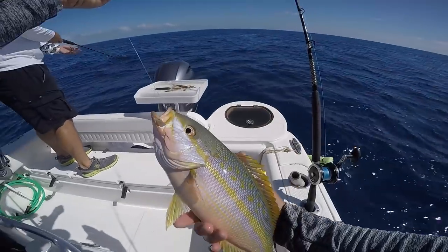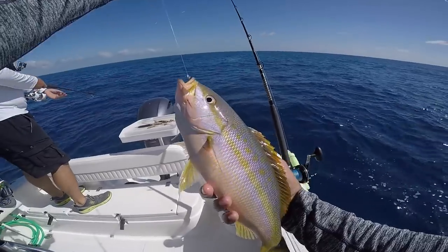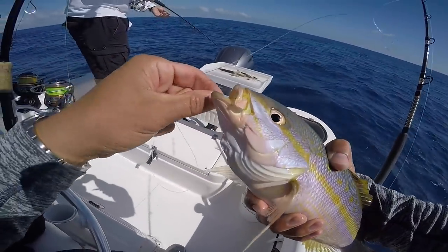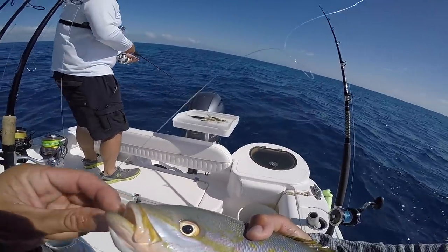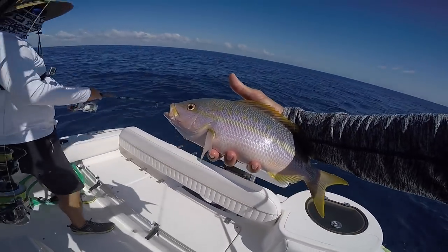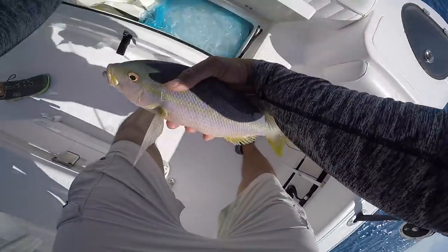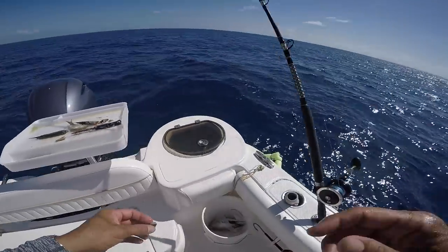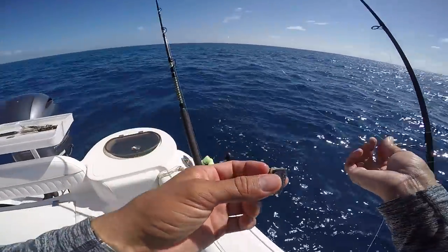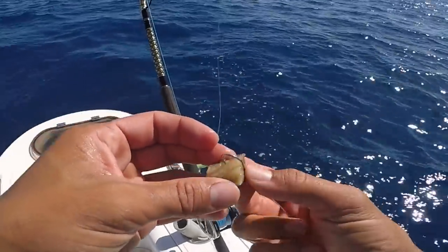Took me a couple, I went through like 4 different hooks trying to figure out what was gonna work. But right now, using a little 1-0 live bait hook, even though I'm throwing out chunks. One of the best tasting fish we got out here. If you're ever in South Florida and you want to catch some fish, definitely book a nice offshore charter. These guys are a lot of fun when you get in them. Nice, sweet deal. We're using little chunk baits, little cut up ballyhoo, and like I told you guys earlier, tiny 1-0 hooks.